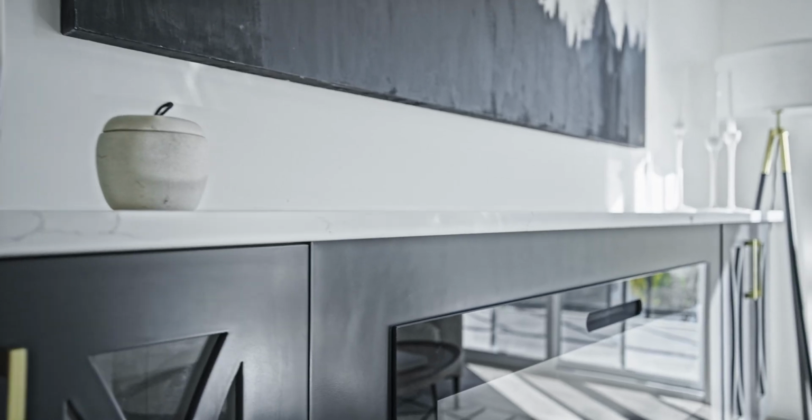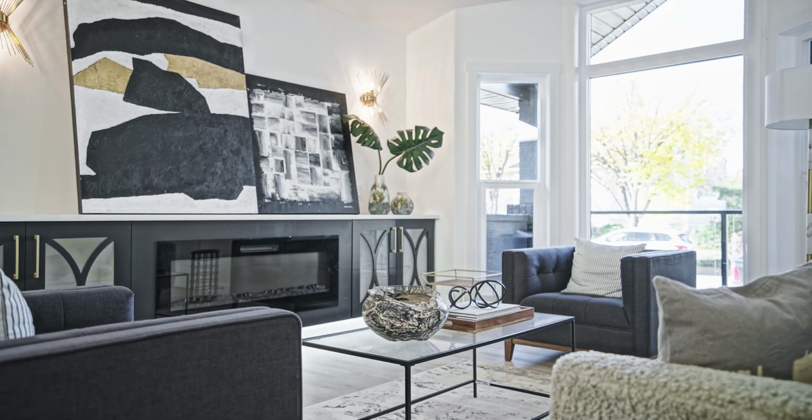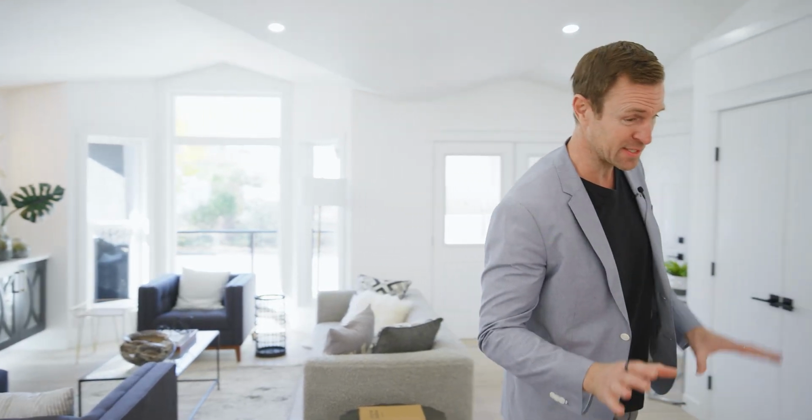As you can see, this is not your typical 1995 bungalow. This layout has been completely redesigned with the now open concept, luxurious living space, now seen in the modern show homes.